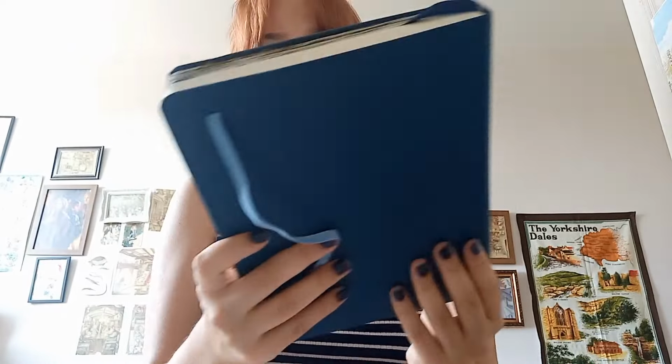I think it has a hundred and something pages. This one had 86 pages or something like this. So the black one was a standard one, and this one is just huge. And I don't know if I will be doing something with the cover. I like the cover.